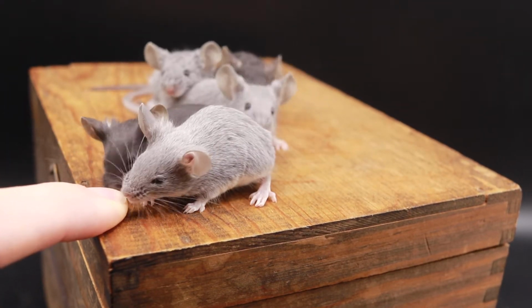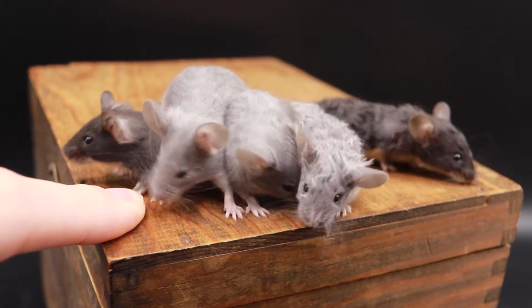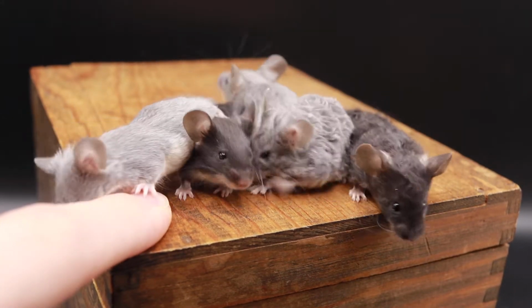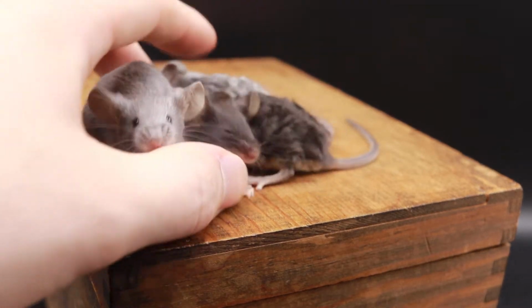No interest in walking up. It's like Dopamine's pups were fighting over each other to get up that finger, and these guys not really interested. So all right, well I guess we'll just have to scoop you guys up.